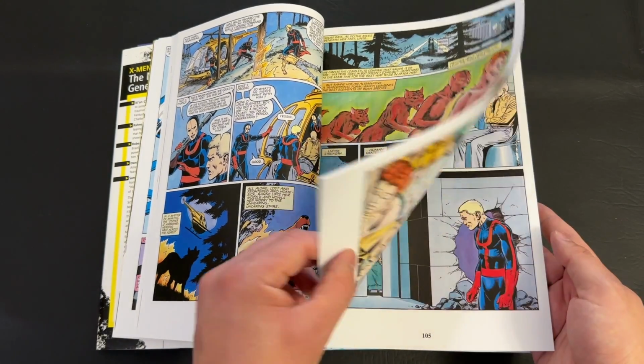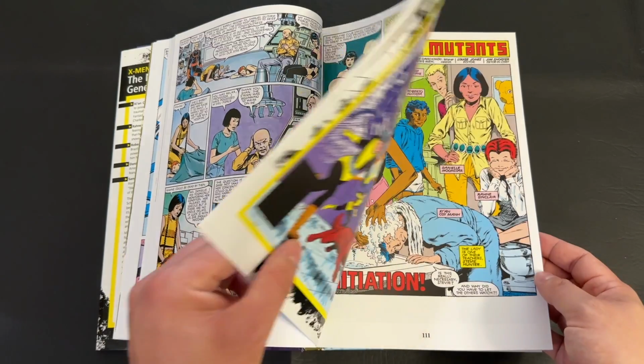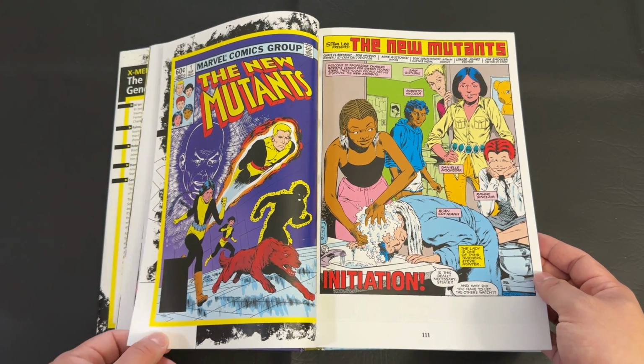I am a big X-Men fan. I started reading the Claremont era of X-Men sometime last year. I had been absolutely hooked, so when they spun out into New Mutants, I knew that this would be a title I wanted to check out.